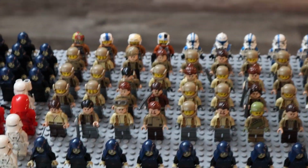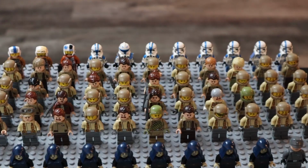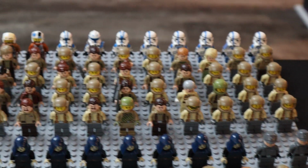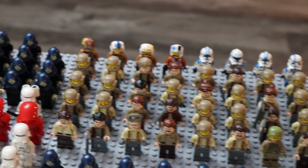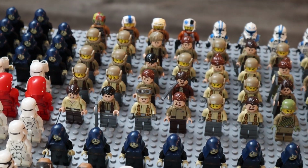And moving behind them, we do have my Resistance collection, which is actually a little bit bigger than the Rebel collection. I'd probably say it's about 50 of them. Although, to be honest, it was a lot easier to get Resistance figures than Rebel figures, because by the time I got into Lego, the Rebel figures were kind of out of cycle, so I did have to Bricklink a lot of these guys as well, but a lot of them came from the battle packs too.